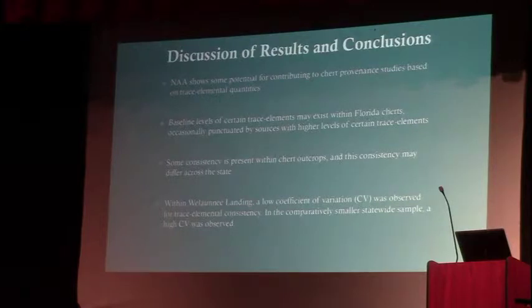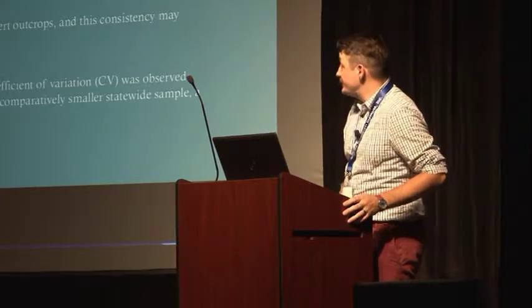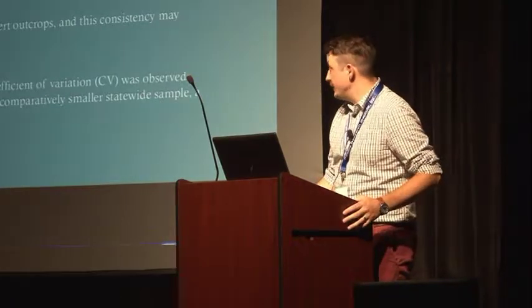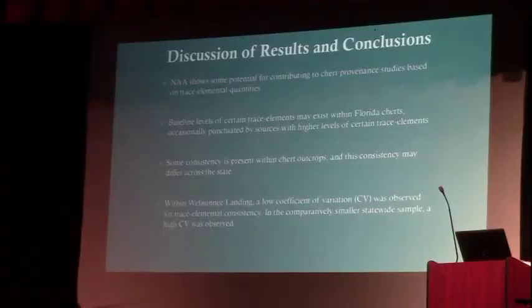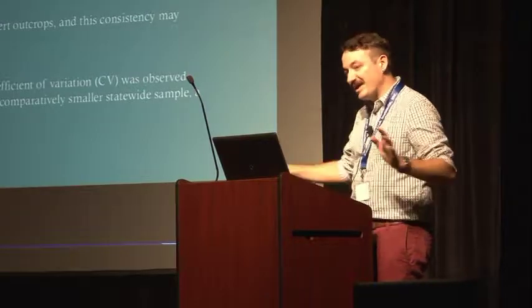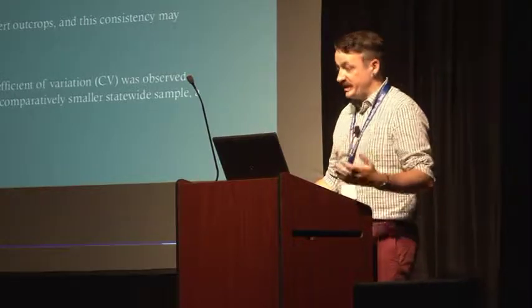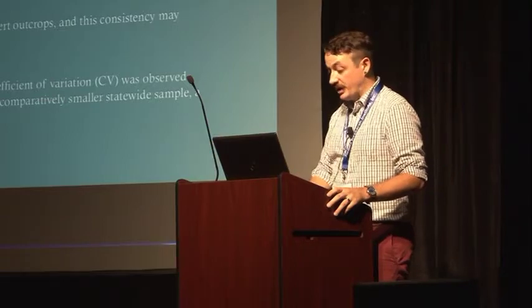And so to wrap this up, what we're seeing is that NAA has some potential for this, and there's some consistency that is present within these chert outcrops, and the consistency may differ across the state. But the biggest impact for me was this notion that within a single site, we had a very low coefficient of variation geochemically, and in the statewide sample, we had a high coefficient of variation. And that means that we meet the provenance postulate, which means we're moving towards this idea that there's less variability within a single source, which means that we should be able to geochemically characterize it.